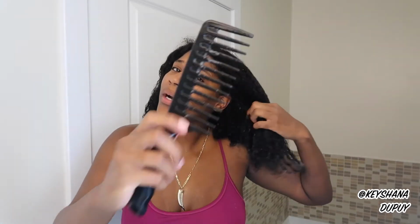I just washed my hair. It does currently have the mask in it. I combed my hair with a wide tooth comb in the shower, so it is just sitting. It's only been sitting for like 2 minutes, but as you can see, easy breezy, beautiful. I can comb it with no issues.